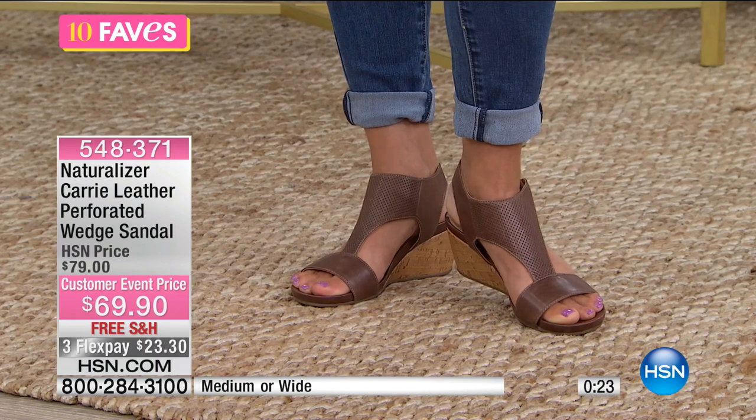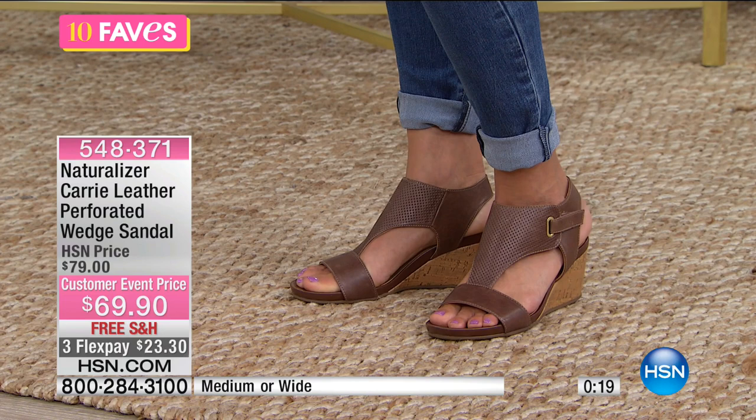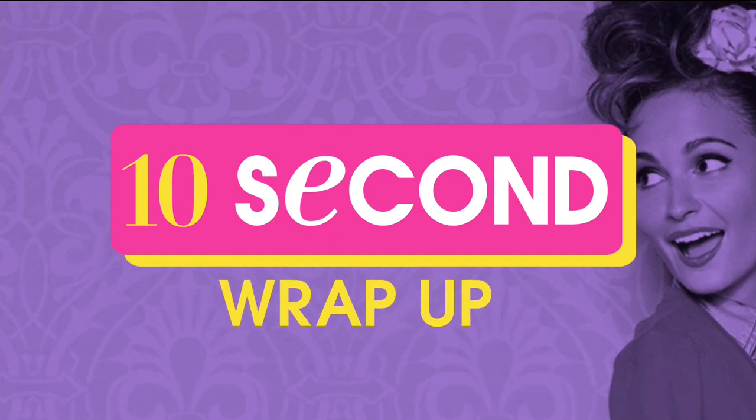Genuine leather. Everything you love about Naturalizer, with all that cushioning, all that padding, all that flexibility, and even extra padding right at the ball of your foot, which actually I didn't know this, that as you get older, the collagen in the ball of your foot goes away. That's why you need that extra padding. And you can see there is a fabulous extra padding right here.